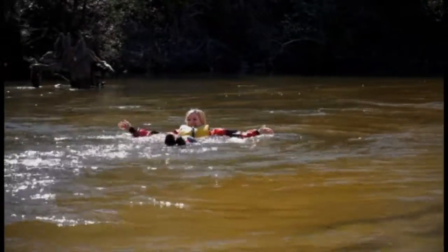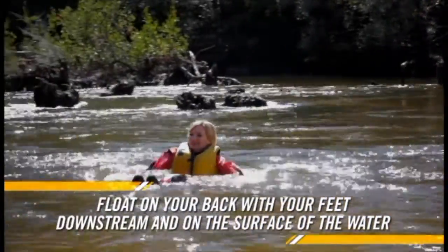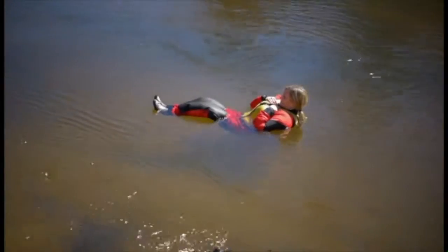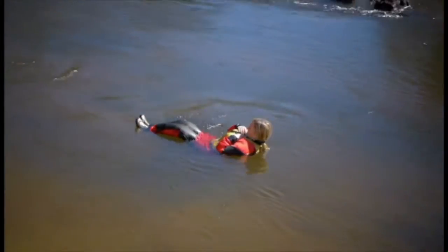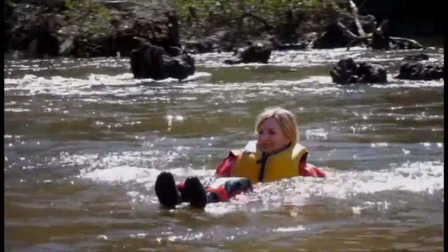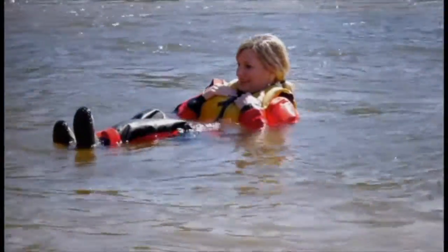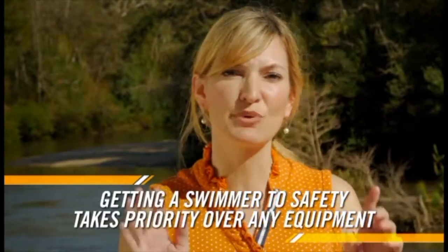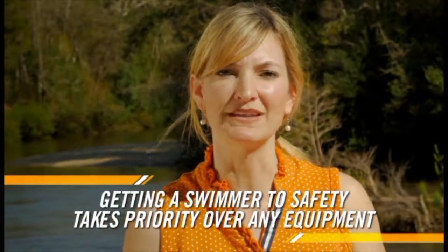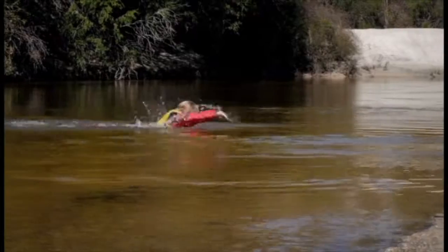In moving water, it's extremely important to float on your back with your feet facing downstream and at the surface of the water. Your feet and legs can serve as shock absorbers and push you away from rocks or other obstacles in the river. Keeping your feet on the surface will keep them from being snagged by unseen hazards on the riverbed. Remember, getting a swimmer to safety takes priority over any equipment. Swimmers need to take an active role in their own rescue by swimming aggressively to shore or to the nearest boat.